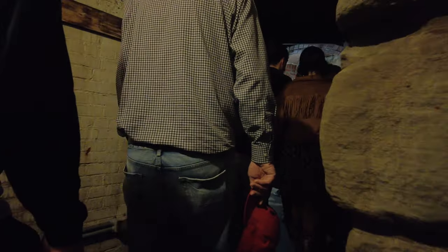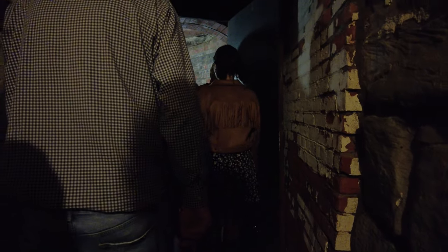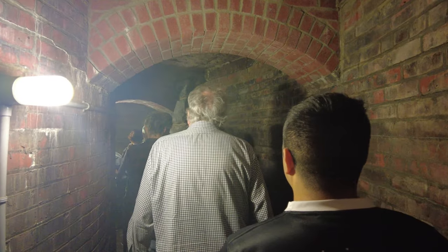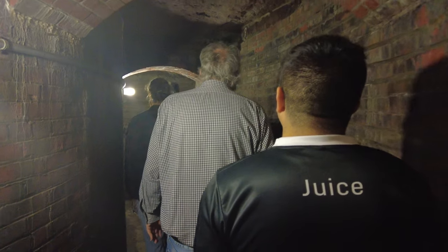Make a left through that doorway and go all the way down. Fill that room. Make it a little bit bigger than this one. Yeah. All right, here's where the answer is.